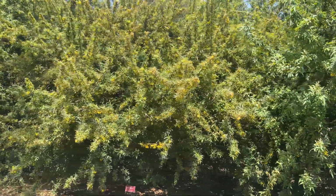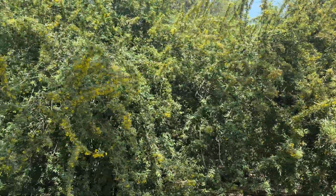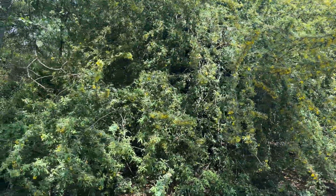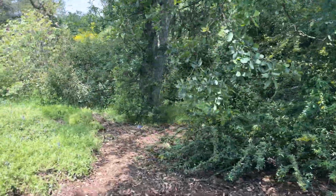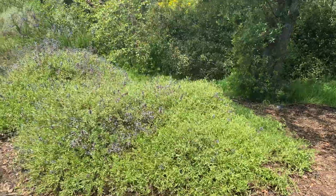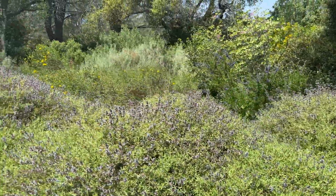Now, as we head up the hill to check out the native gardens, I am just going to remind you again about that warning about snakes. I also don't want you to approach animals. I made sure to film the animals from a safe distance, and yeah, we don't want to bother any animals while we're out and about.